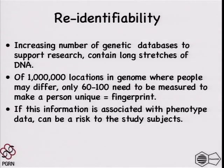Yes, so thank you very much. This is one of those beautiful moments when your next slide. So you only need 60 to 100 SNPs. I told you we have about 1 million SNPs each. You only need about 60 or 100 of them to be a unique fingerprint. So this DNA, even though I've removed your name and address and social security number, if I get a piece of your DNA, I can very cheaply figure out if you're in the PharmGKB or not.